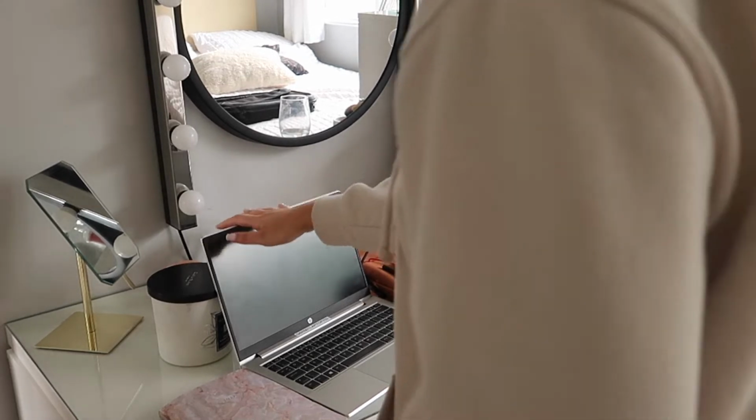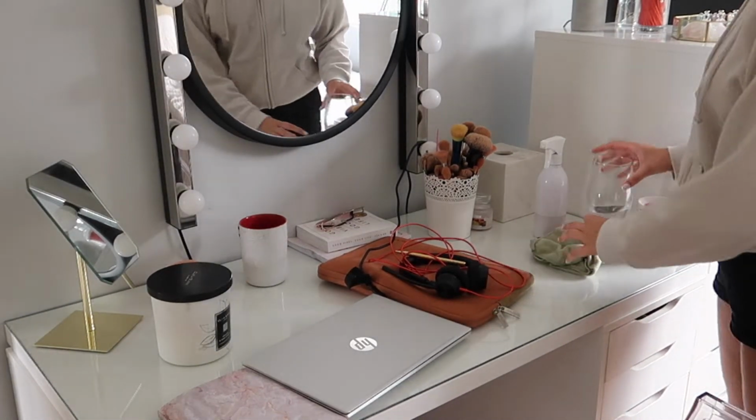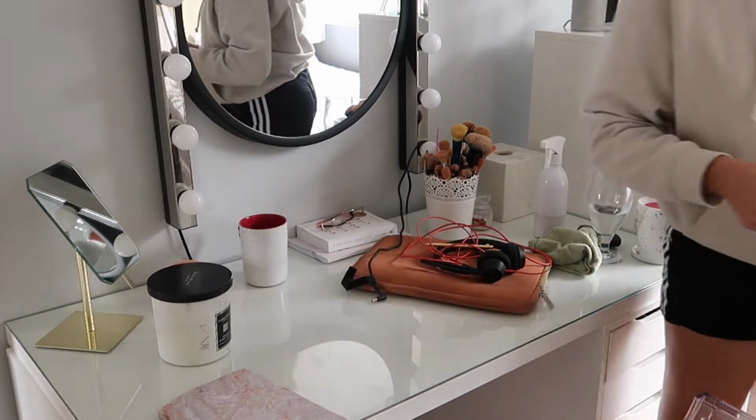Like I said, I always like to make sure my laptop and anything to do with work is put away on the weekends, just to make sure everything's tidy and then I'm not focusing on that and just having a really nice break from work over the weekends.